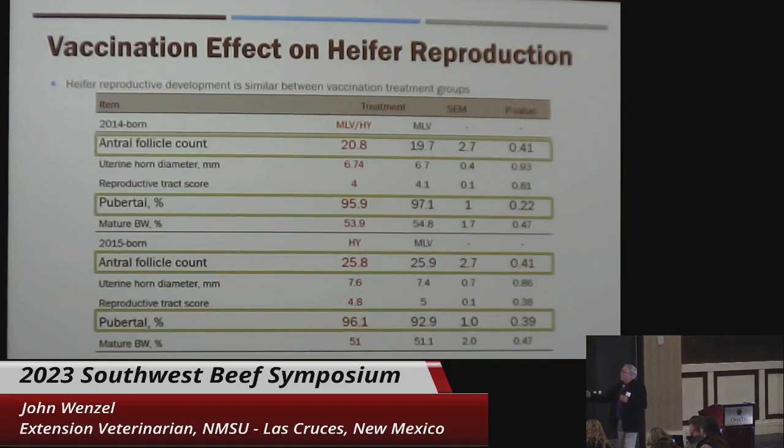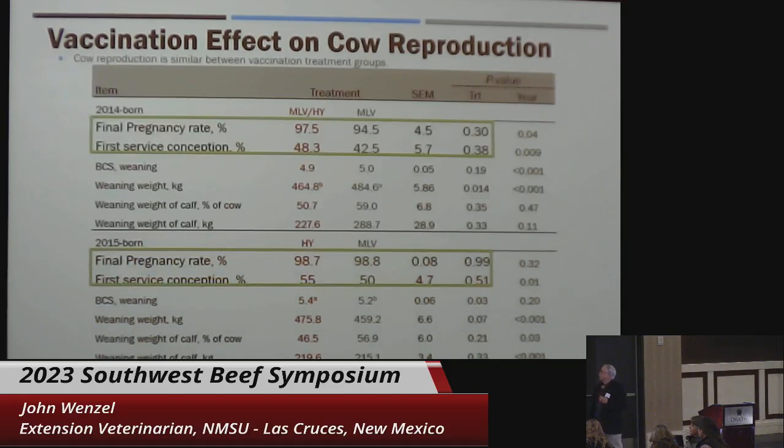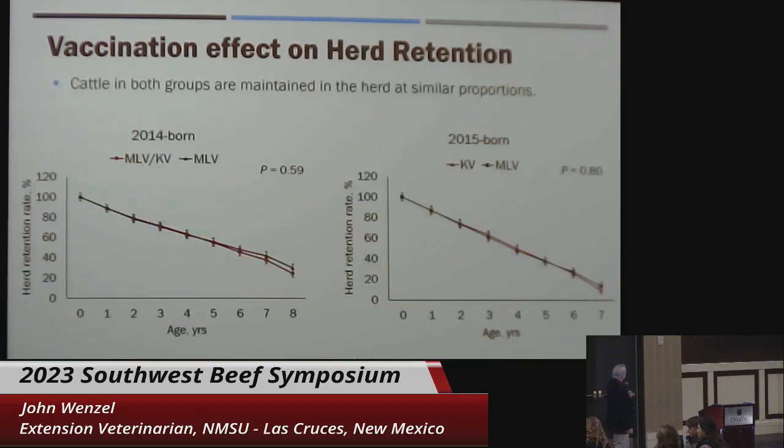So, reproduction, there really wasn't anything different. In our pregnancy rates, first service conception, not a lot of difference if you look there. We had some numerical differences, but statistically they weren't great. And so in our hands, there really wasn't much of a difference between the modified live vaccine and the Cattle Master on reproduction.